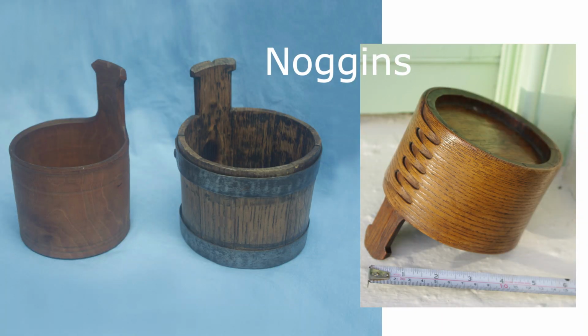Now, the noggin is an object which I did a lot of research into. It's a very complex object, and when you're eating your potatoes from your basket, you might have a noggin in the centre of the basket full of buttermilk. Buttermilk was the byproduct of the butter making process. So you'd use buttermilk and you'd dip your potatoes into it, and the noggin would be the thing that would be the centerpiece. So noggins were made by various different people.